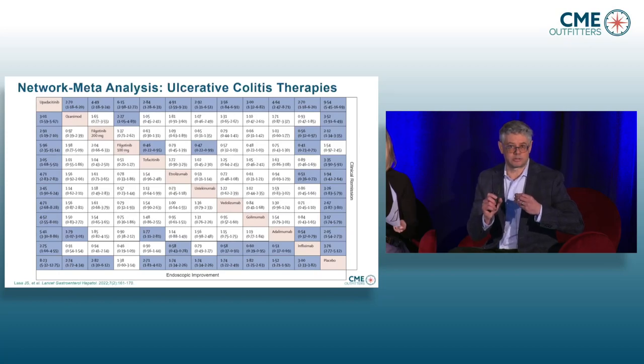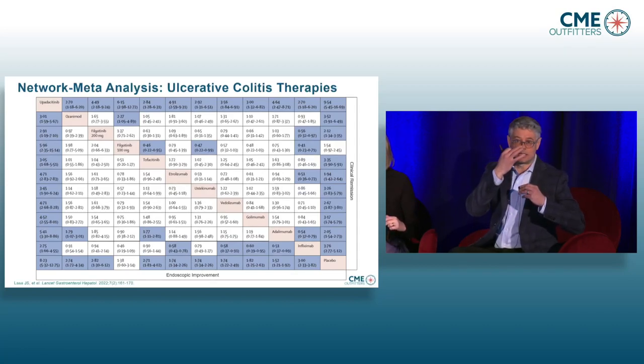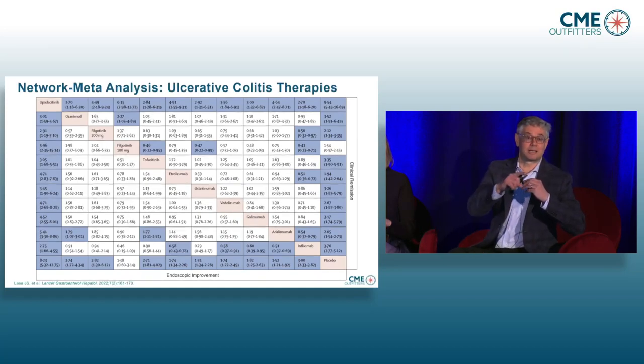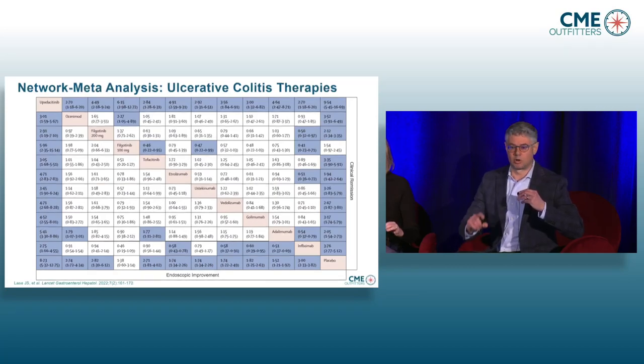And the colored boxes, the blue boxes, are intended to show us where there is evidence, indirectly, again with this network meta-analysis, that one drug looks like it's better than another. The common theme that I would draw your attention to from this slide is that there's one drug, if you go across all the boxes at the top and all the boxes on the y-axis on the left are blue, and that is upadacitinib. So upadacitinib, relative to any of the other medications, seems to confer some efficacy superiority, both with respect to clinical remission and with respect to endoscopic outcomes.